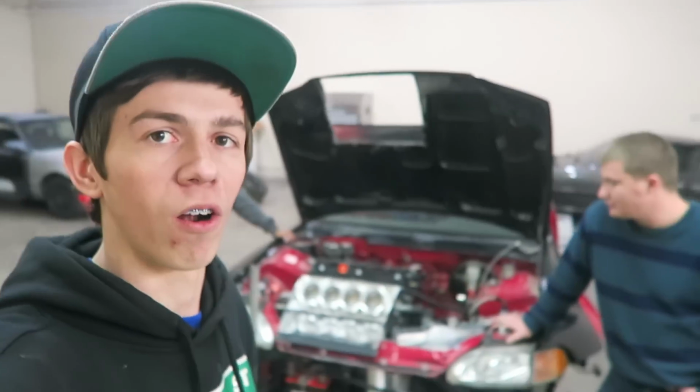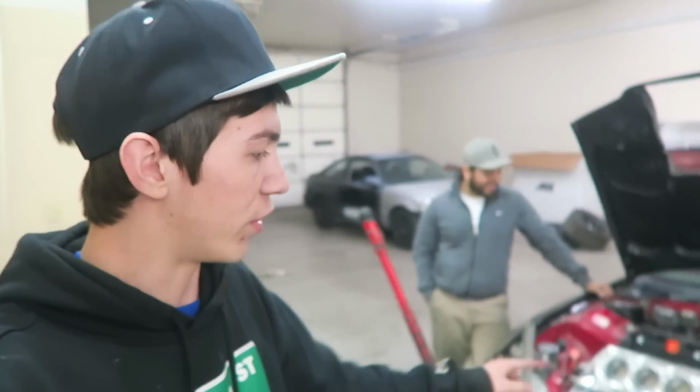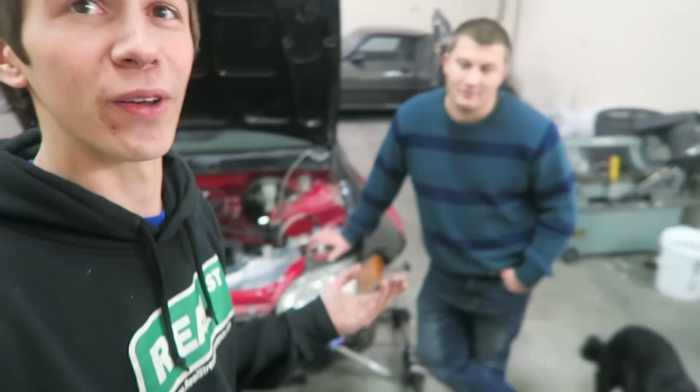All right, guys, so I'm over at Hayden and Wyatt's shop. I've been over here for a while now. I was helping Hayden and Carlos work on their all-motor Civic, or this is Carlos's all-motor Civic. They're pulling the tranny out of that to upgrade it to a dog box, but yeah, I didn't really know what to say, but I'm over with Hayden right now.